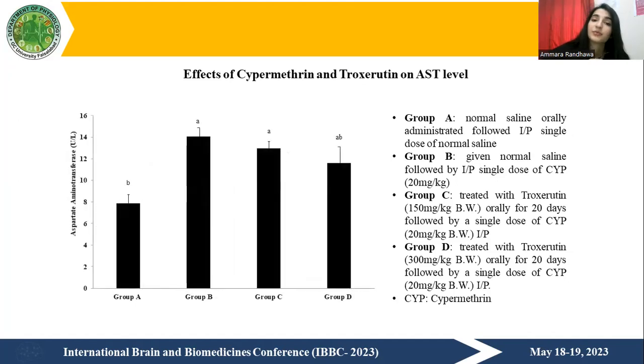And here is the effect of cypermethrin and troxerutin on AST level. Group A, which was my negative control, has a normal AST level, and group B has a very high AST level as it was given cypermethrin and cells were damaged. Group C didn't show a significant effect, and the same goes for group D, which was given 300 milligram per kg body weight troxerutin. It tended to take the AST level near to normal, but it was not significant either.